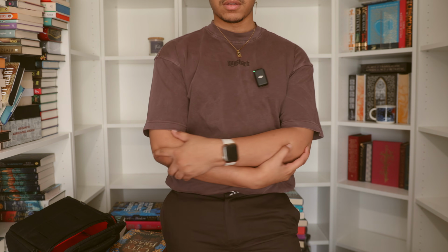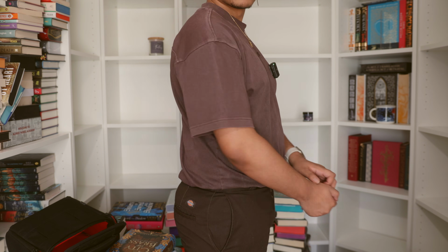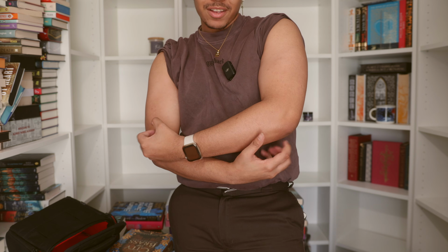Hello. So essentially we've now taken all of the books, organized them, and we're now ready to put them back onto the shelves, which is super exciting. I'm currently wearing a Gymshark t-shirt and my Dickies work trousers because I need functional fashion, I need motivational fashion, and I think a gym top would really help because putting all of these books back onto the shelves is a huge workout, and I don't think people realize that.